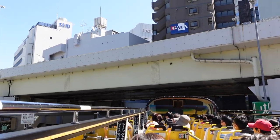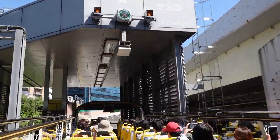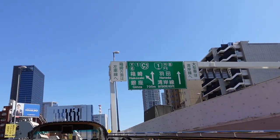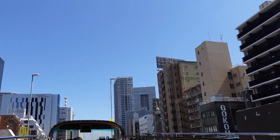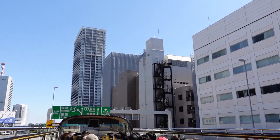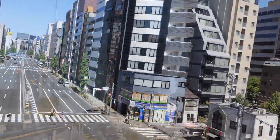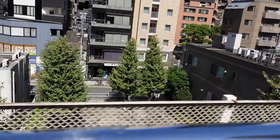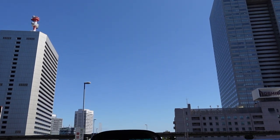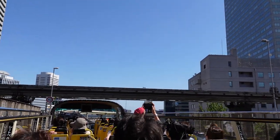The bus is getting on the Metropolitan Expressway. The entrance is narrow for the bus, but the good thing, the driver has good skills. The speed of the bus becomes 2 times faster, and the wind is 3 times stronger. My face is feeling the breeze. That is the Tokyo Monorail Railroad. The monorail goes to Haneda Airport.